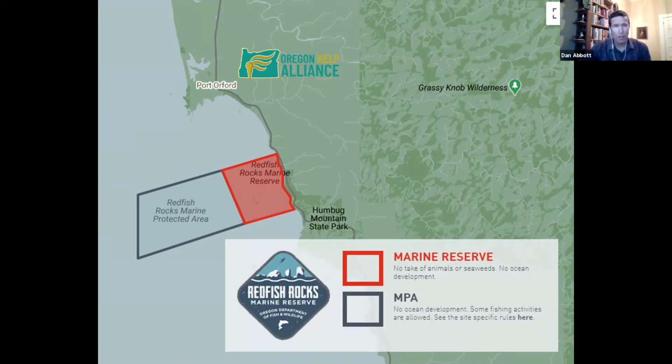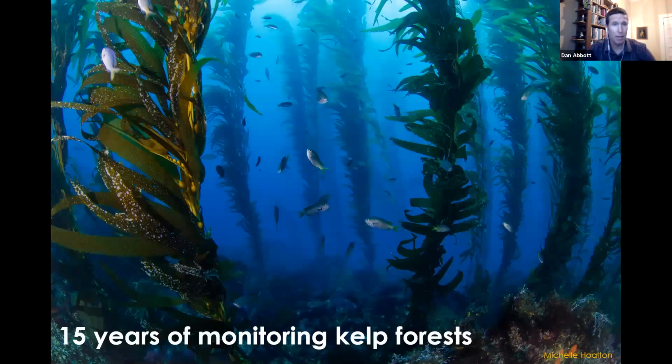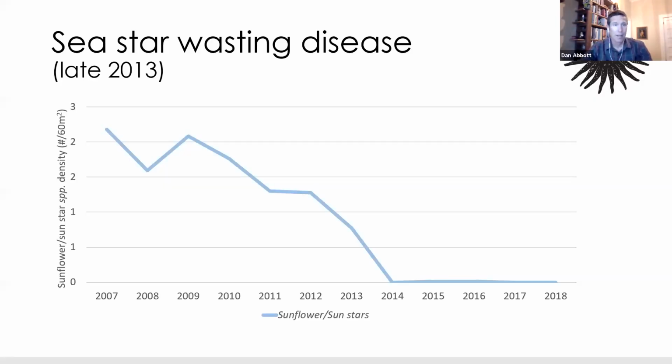So let me change gears a little bit and talk about the 15 years of monitoring that we've done and what we've seen in that time. When we started in 2006, that whole period from 2006 to 2013, nothing really changed. Every year we'd go and count sea stars and kelp, and there's a little bit of variation here and there, but there weren't any drastic changes.